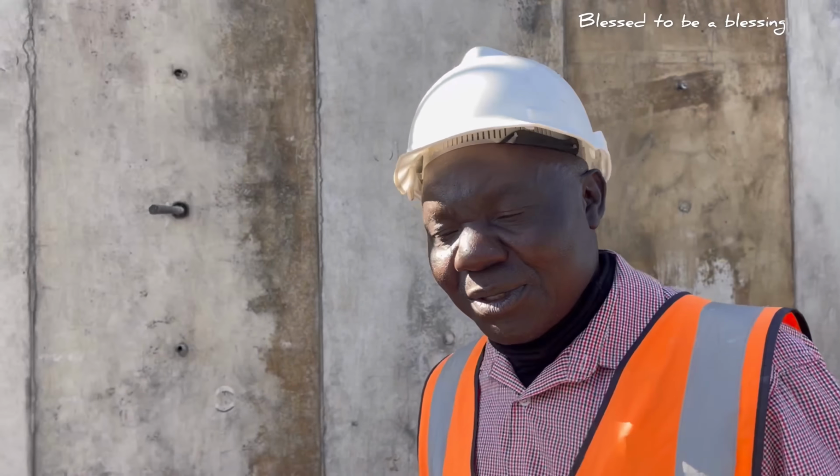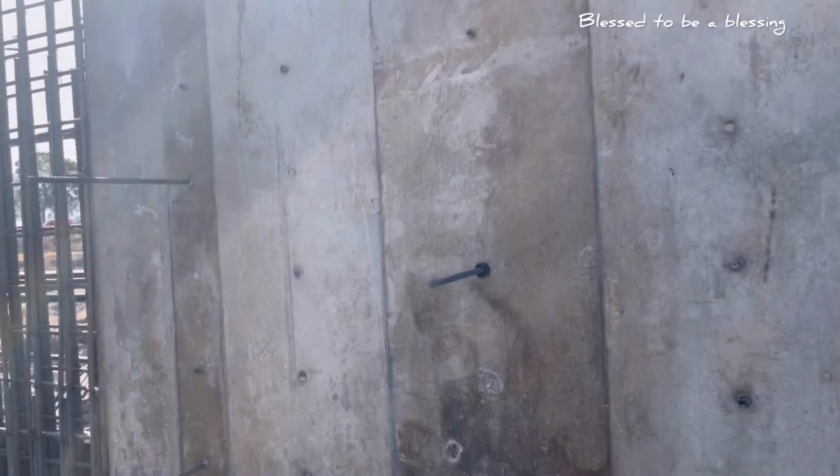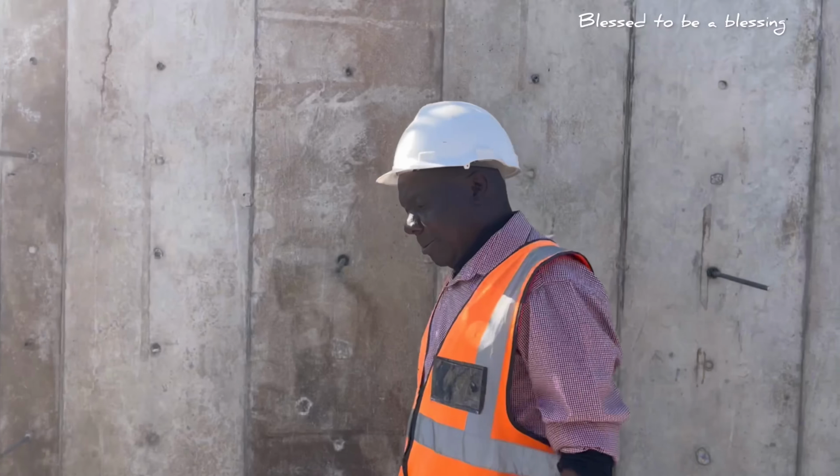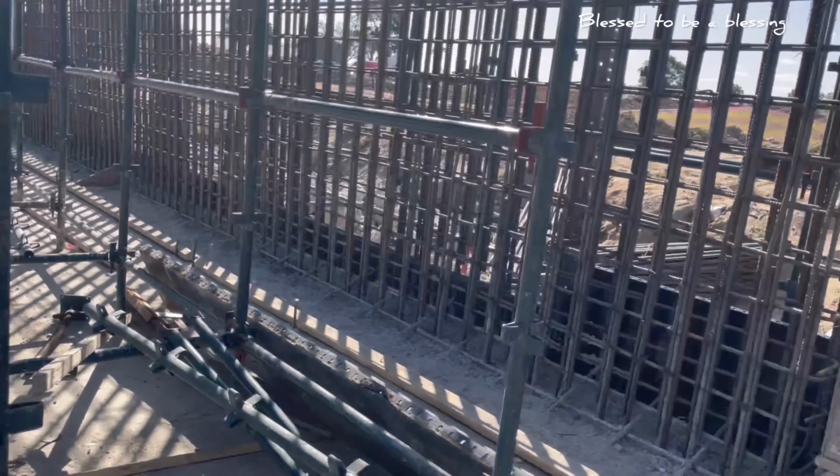Where do you want to go? Oh, okay. Yes, that's a bridge too. So all together there are 10 bridges. They are around 12. What do you call this here? This section that holds the bridge, the flyover.